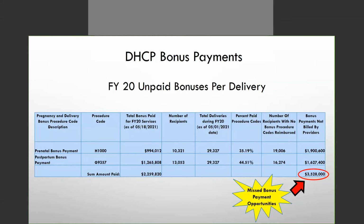If you see her within 21 and 56 days of the delivery and there is a paid delivery on file, you may be eligible to receive the postpartum bonus payment. You can receive both bonus payments for the same recipient. However, if that recipient has seen a previous DHCP during the same pregnancy, and that DHCP has already billed and been paid that bonus payment, then you will not be eligible for it. So make sure when you see these recipients, you go ahead and bill those claims so that you can get that extra $100.